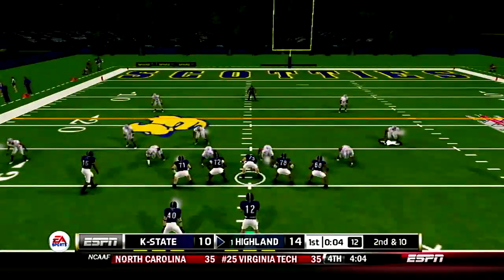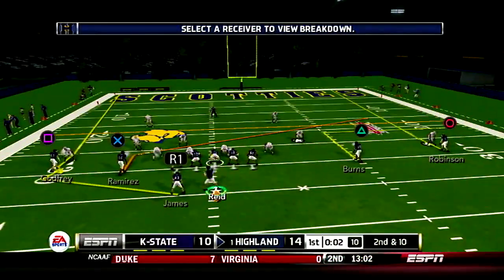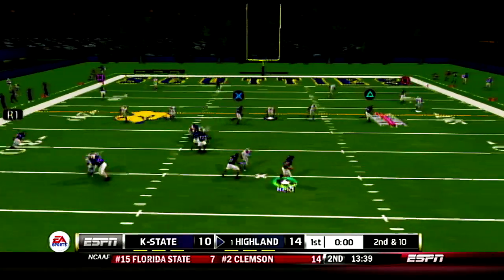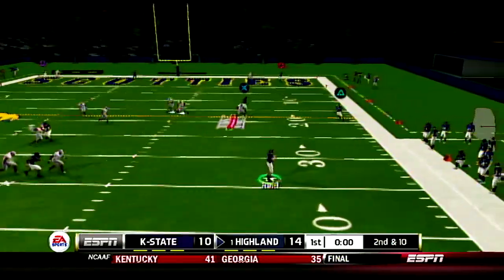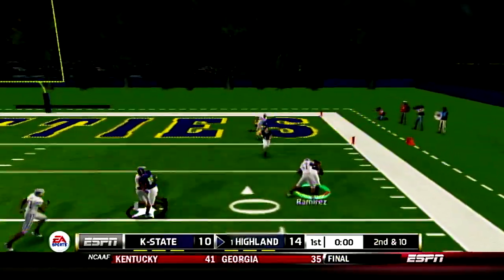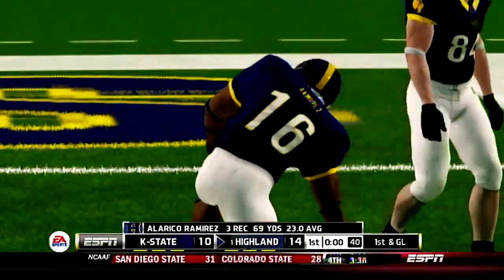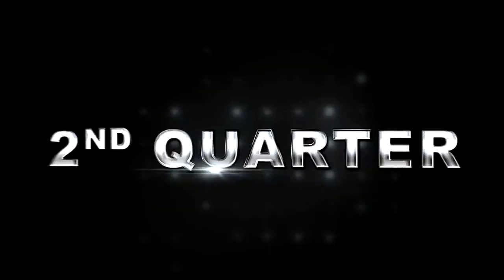K-State trailing by 4. We'll see if Highland can get another score here before the quarter ends. And time's expired. As we'll see, Reed here drops back, looking for a deep pass, finds this catch there to Ramirez. Ramirez brought down inside the 10, as that's 22 yards on the reception. And that'll be it for the first quarter.